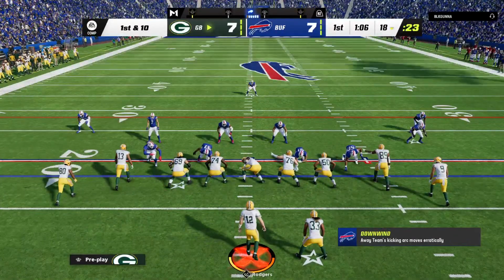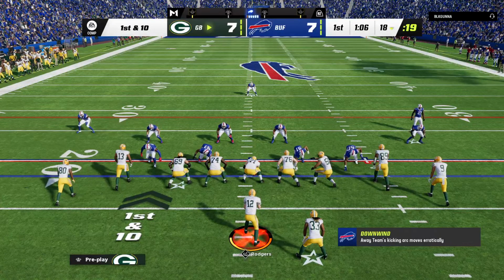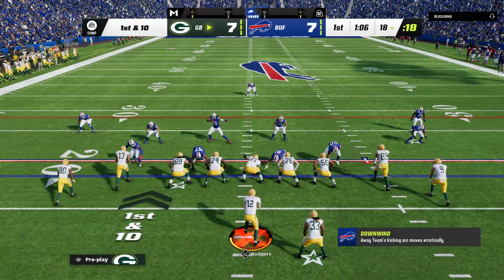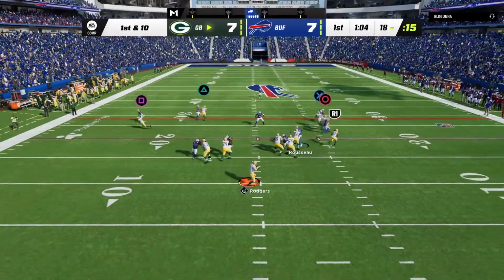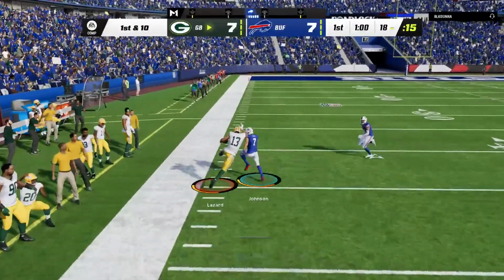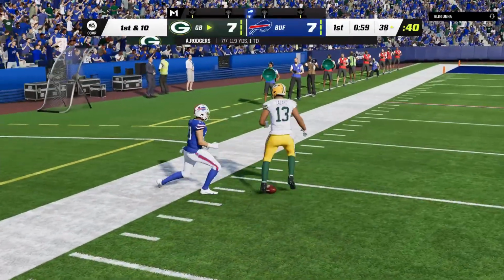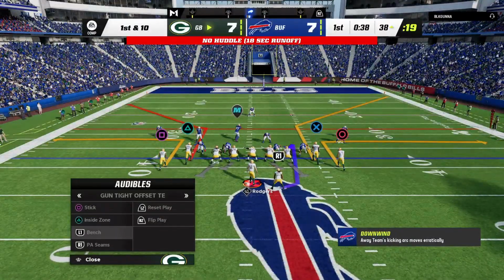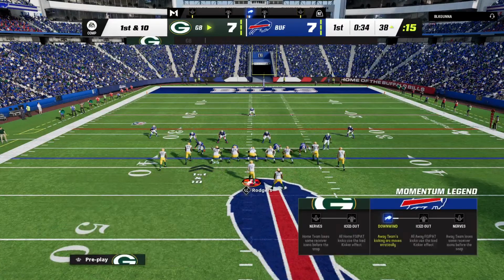The Packer offense ready to get their next drive underway. The offense running out, and they are charged up, ready to go after reaching the end zone on their last drive. Normally I'd warn against getting complacent just because they scored the last time. He's got a man, complete. And the tackle is made at the 38. So how about that for a chain mover? They're all the way down inside the 40 now for 1st and 10.